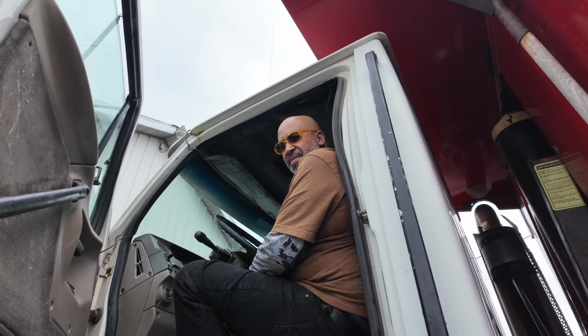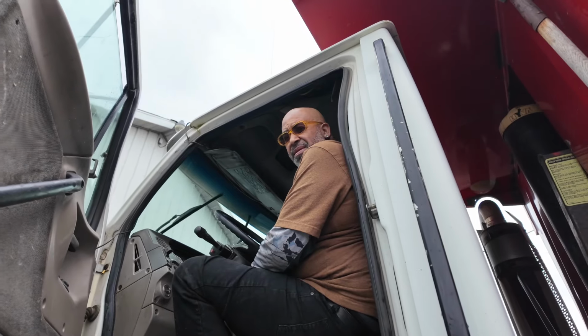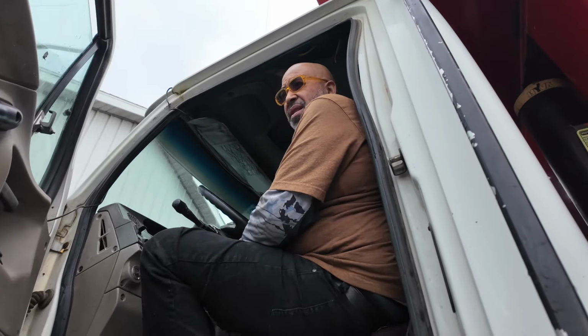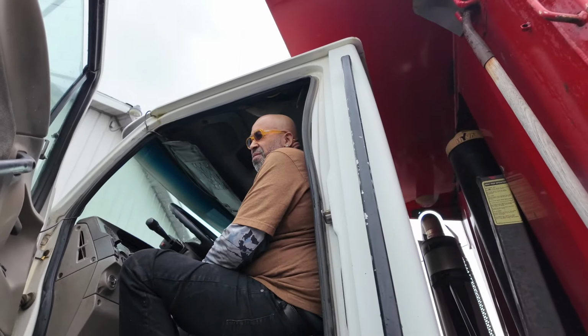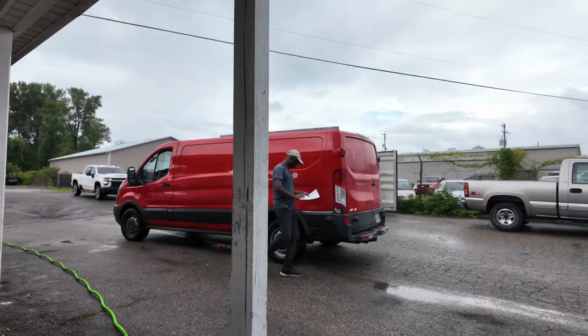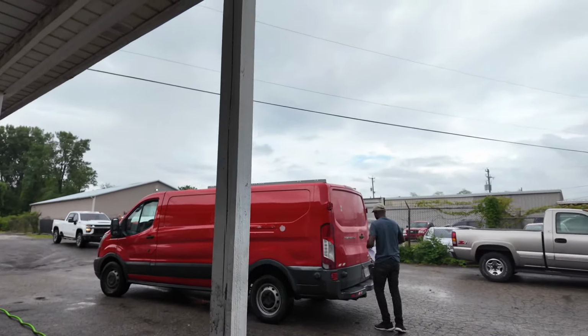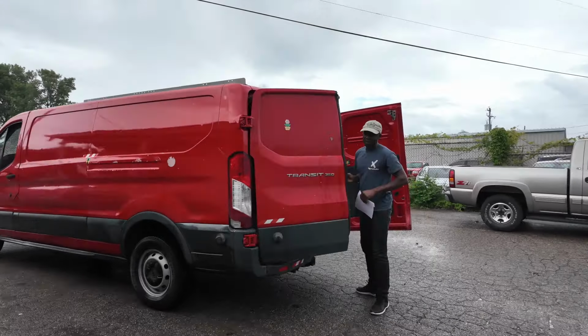That green truck was just doing it. It wouldn't stay aired up. When you hit that brake though, it'll go down. Oh, it's probably that air compressor there. I just ordered these tires like an hour ago and they already came. Let's see what he got in here, y'all.